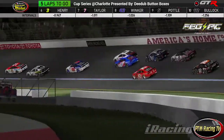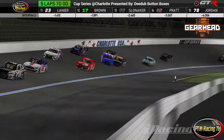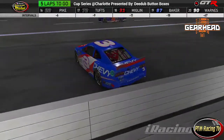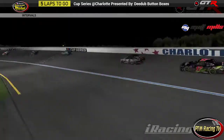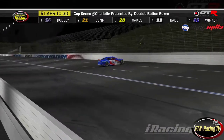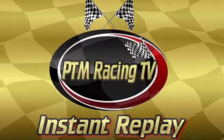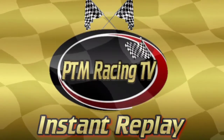Jason Henry, though, we all know what's happening next. He's in trouble. He's going up top. He's in a bit of a pickle there. They're going to wreck right down out of turn two. And Henry gets caught in a big bad spot there, unfortunately, and that brings out another caution. Wow. Oh, my. This is literally turning green, white, checker territory. What happened here? Let's take a look at the replay.